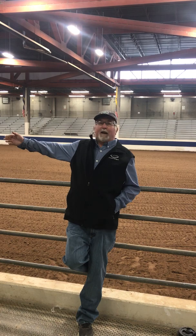Lambs. How much lamb is consumed in the Rocky Mountain region? Anybody have any idea? The answer is not very much. How many lambs are fed in the Rocky Mountain region? Hundreds of thousands. I mean, big lamb feeding area.